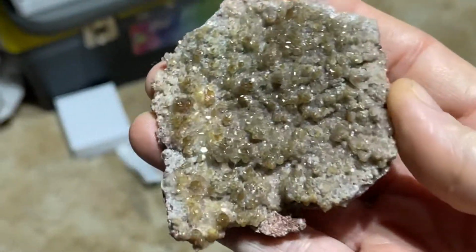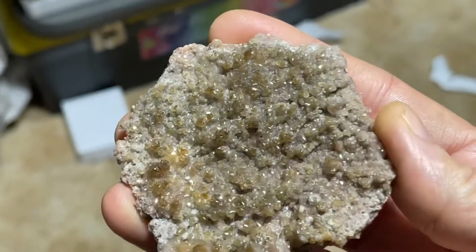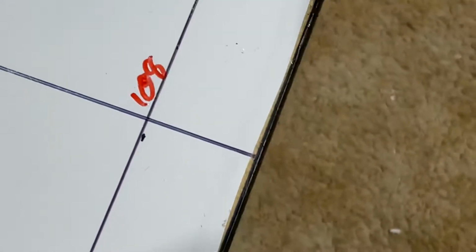Did I finish the story of Tsumeb? No, you can never finish the story of Tsumeb. I want to go back so bad. There's nothing going on there mineral-wise that you can really participate in.